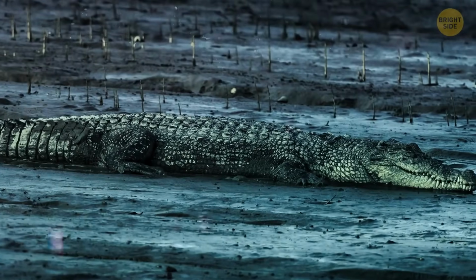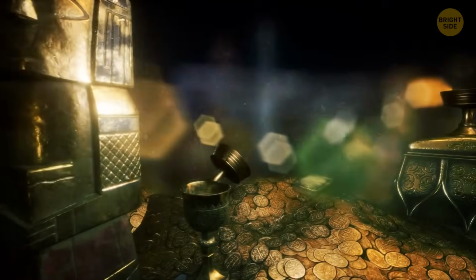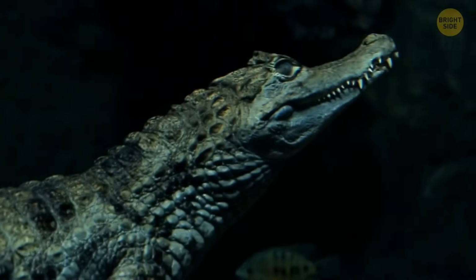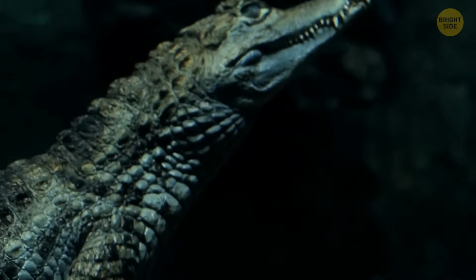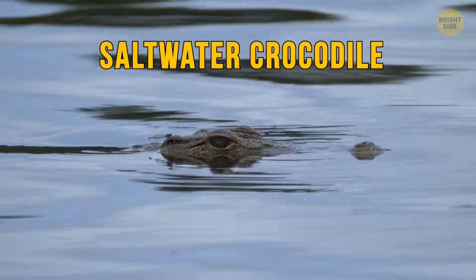Do you see that large log near the ocean floor? Maybe it's part of an old ship. Treasure, gold, diamonds, I'm rich! Well, as you get closer, you notice something. It's swimming! It's not a shark or a dolphin, it's a saltwater crocodile!